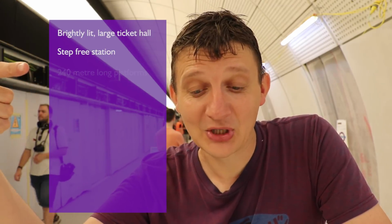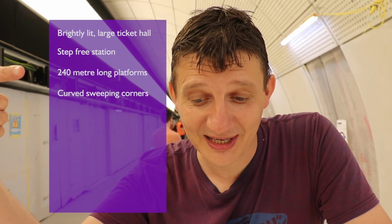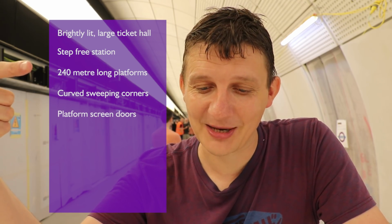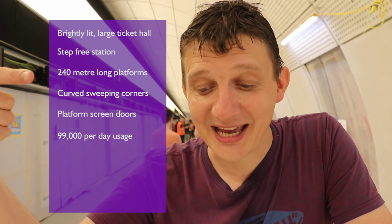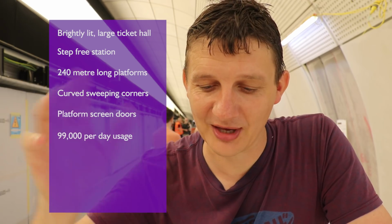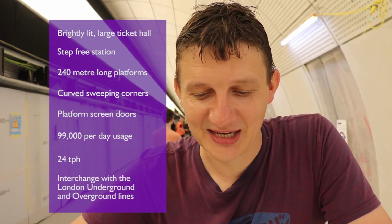Those long platforms are 240 metres long. It has bright underground spaces with curved sweeping corners to ease passenger flow. Full height platform screen doors, not platform edge doors, to separate people from the tracks. 99,000 people per day are expected in the peak to use this from 2019, just short of the 100,000. 24 trains an hour, interchange of course with the District, Hammersmith and City and London Overground.